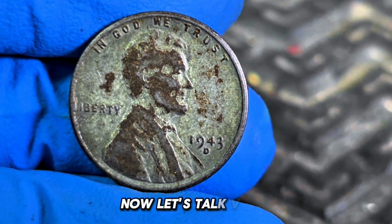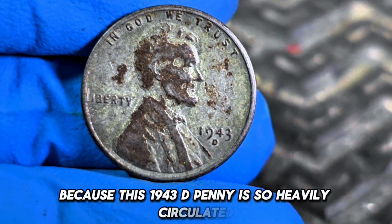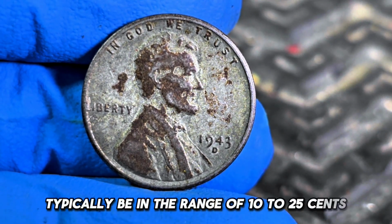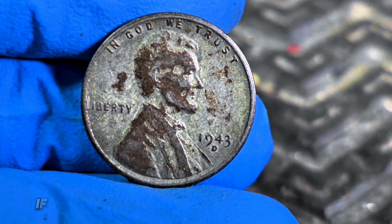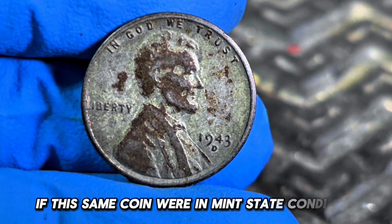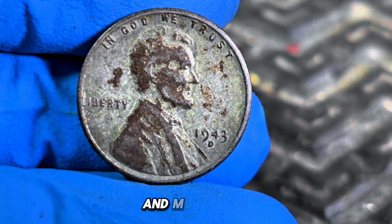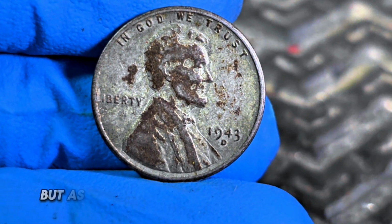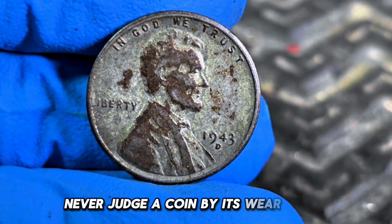Now, let's talk value. Because this 1943 D penny is so heavily circulated, its market price would typically be in the range of 10 to 25 cents, depending on the buyer. But here's the catch. If this same coin were in mint state condition, it could easily be worth $3 to $10, and much more if it has no rust and retains full luster. But as we always say in the world of coin collecting, never judge a coin by its wear alone.